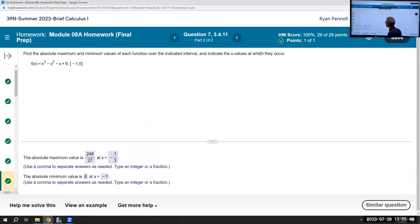So we want to find the absolute maximum and minimum of this function, and here we have a closed interval from negative 1 to 0. There's a theorem that says the absolute maximum and minimum could lie at those two boundary points, or where the first derivative equals 0. So you have to check all of those for the absolute maximum or minimum. If it's on a closed interval, you need to check the endpoints. If it's open-ended, there's no guarantee that there is one. There might not be an absolute. So you have to watch out for that.